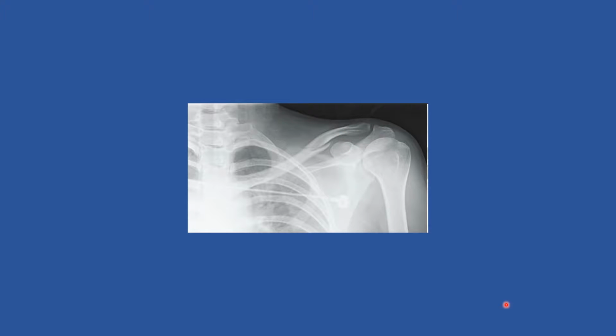Generally, these are pretty easy to treat. You put them in a sling. You can have them follow up with orthopedics if you want to. Otherwise, you're just going to restrict their activity for 4 to 6 weeks until they show good callus and good healing of that clavicle.